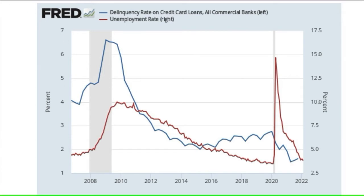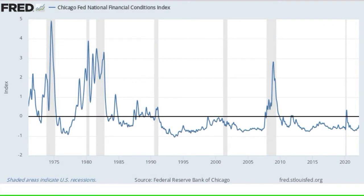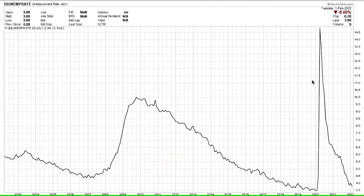Then if you take another shot at another indicator, it would be the Chicago Fed National Financial Conditions Index. You can see here back during the pandemic, it got in very bad shape. Back here in the 80s, it was in bad shape. But right now, financial conditions are quite solid. You look at the unemployment rate, you can see we're down to 3.8%. The jobs report this morning was very favorable.